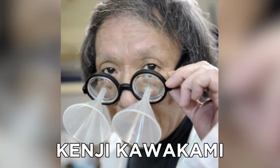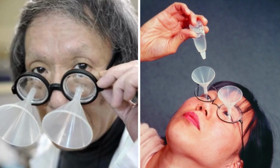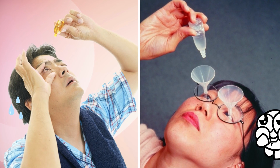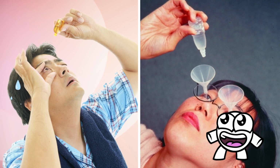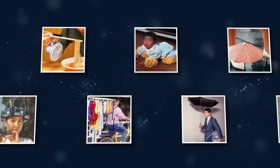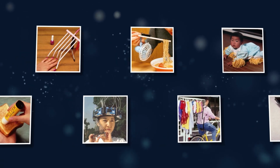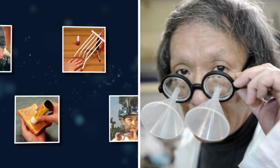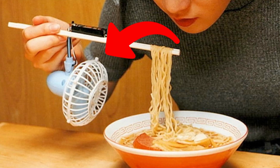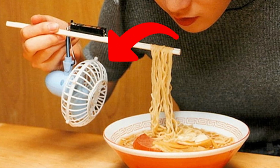One of his first Chindogu inventions was a pair of eye drop funnel glasses, an invention inspired by his own trouble with aiming the drops correctly. Handy and hilarious. What's not to love? But we're just getting started on our Chindogu journey, as countless inventions have sprung up since Kawakami started the movement. Take this chopstick set, with a built-in fan that cools down hot noodles as you scoop them into your food hole.